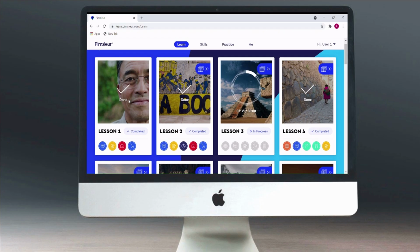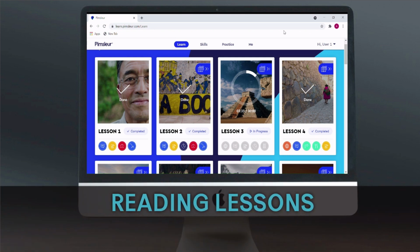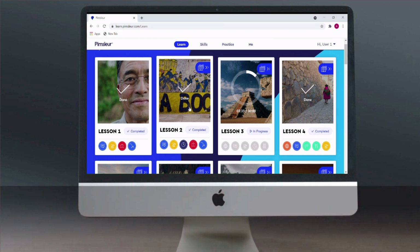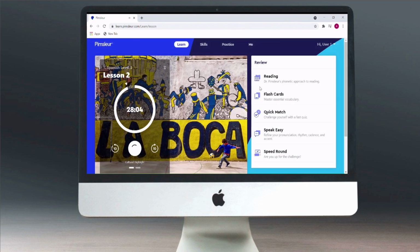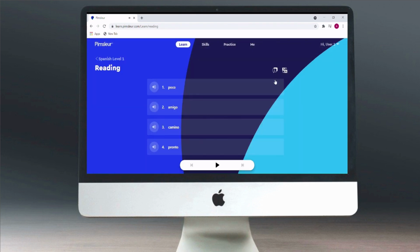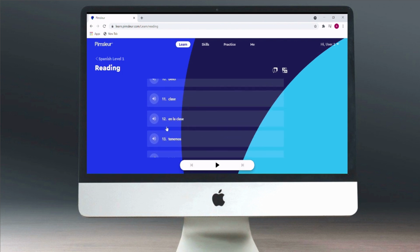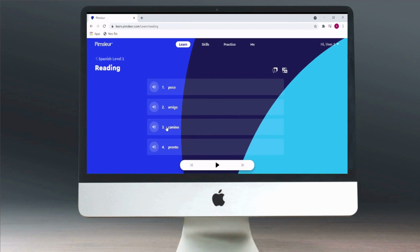Let's now proceed to reading lessons. The reading lessons in Pimsleur seem to mostly be focused on teaching learners how to pronounce written words rather than read for understanding. There are no reading comprehension exercises, for example. This is the first reading lesson in the Spanish Level 1 course. Your job is to read the word aloud and then listen to a native speaker to check your pronunciation.